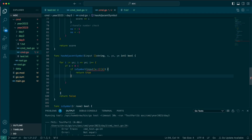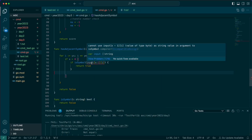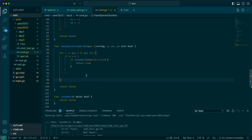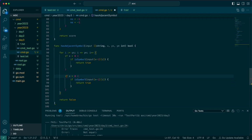So what's wrong with this? Input is a string. Okay, I don't know what I was thinking there. All right, so it's going to input a byte, and then we're going to return true if it is a symbol. Okay, so that's going to take care of our above position. And we're going to do 1, 2, 3, 4. And so then we also need, if x is less than length of input, then we're going to check plus 1. All right, so that's going to take care of our below position.